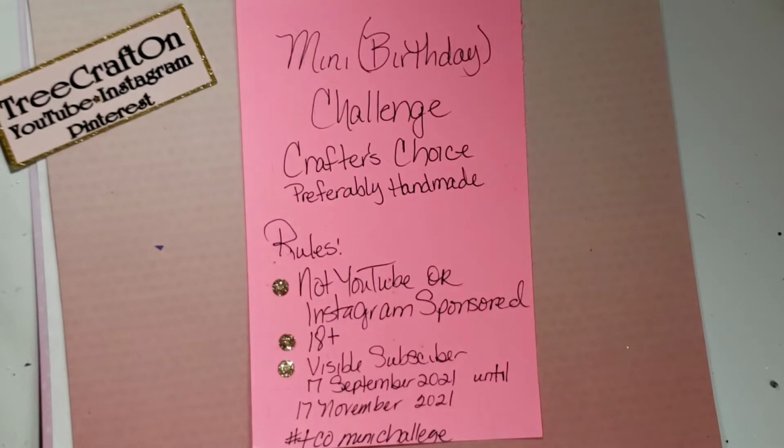All right, I have another entry to my mini birthday challenge. It is a crafter's choice item that you create and make in miniature form. This comes from Pam over at Pamela's Creations. Thank you, my dear.